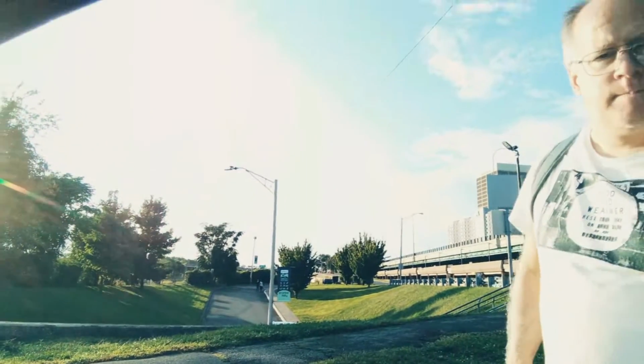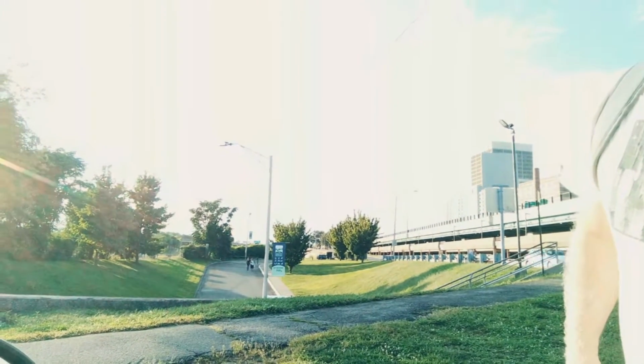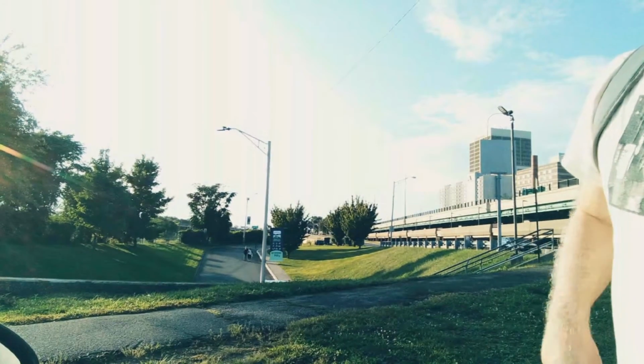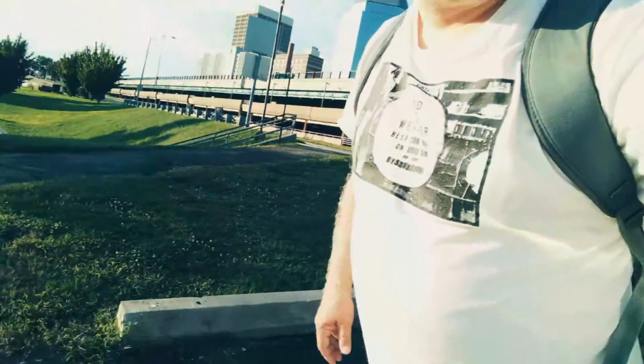So what is the Memorial Bridge dedicated to? Okay, we'll find that out. There's plaques on it, and so we'll find out exactly when it was dedicated and rededicated. In 1990, they fixed it and rededicated it.